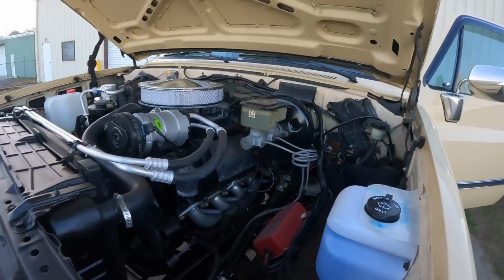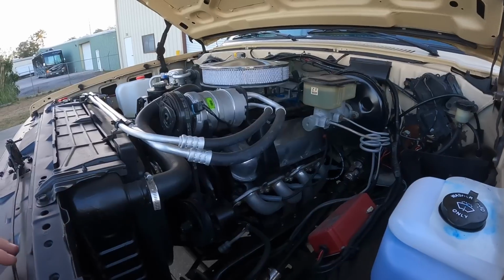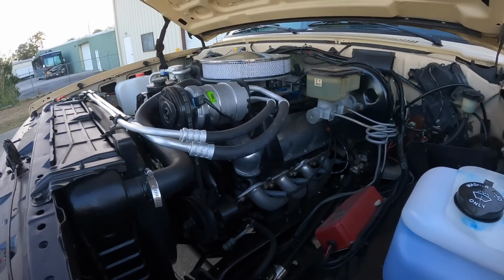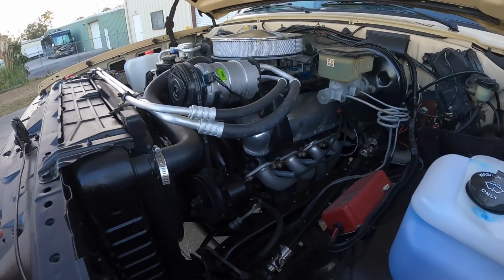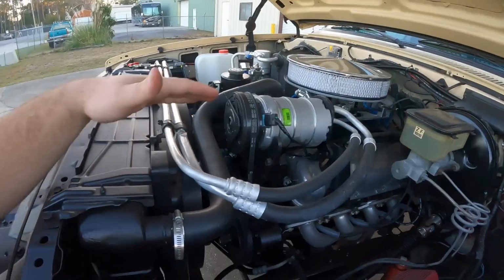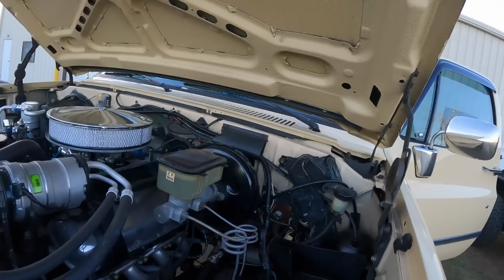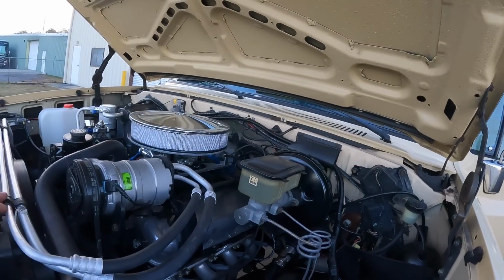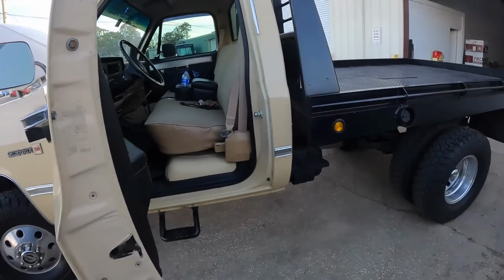It is a full roller 454, and it's actually bored to a .040, which is nice. Demon carb, ceramic coated headers, MSD ignition, super heavy duty clutch in it, Borla exhaust. Looks like a brand new AC system in this thing. I mean, it is very, very nice. I know I'm forgetting stuff. If I forget anything, do not hesitate to ask down below. I'm all over the place, so if you guys have any questions about this truck, let me know, because I know I'm going to forget something.